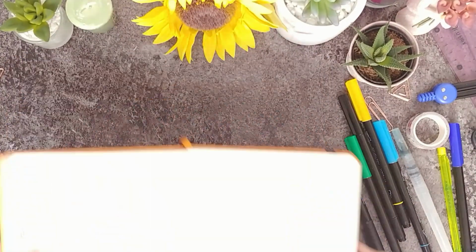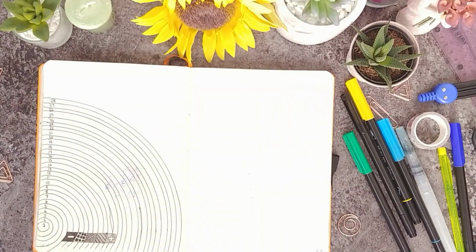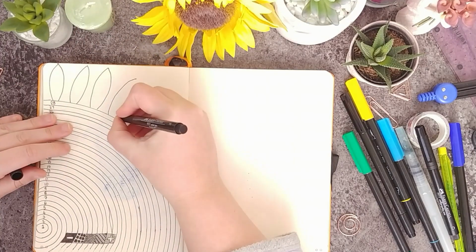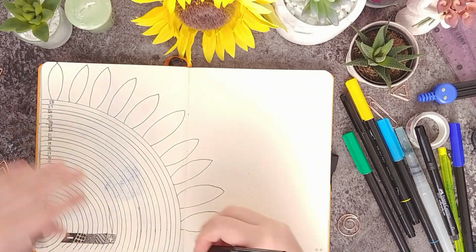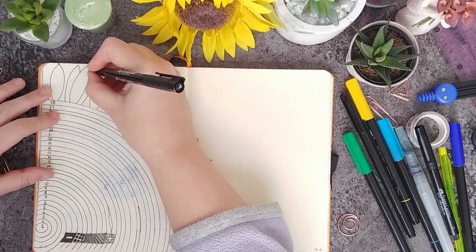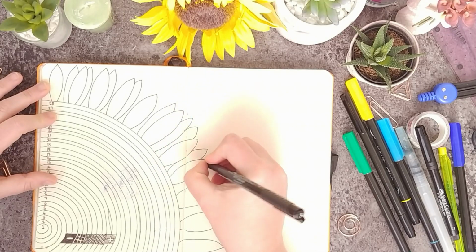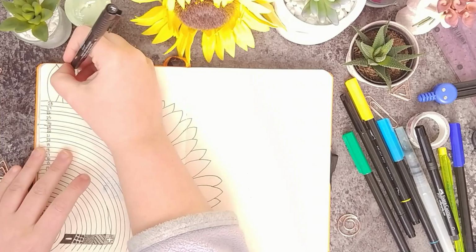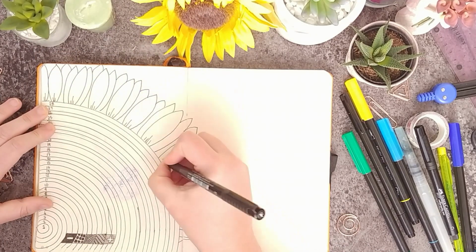I'm also combining mood and gratitude this month, which I think is quite fun. I'm going to write a word in each of these petals around the outside, and I also have a space for a little line or comments, which I'll do on the right in a moment. So I've made sure I've had 28 sections of petals, which are all different sizes, but gives that sunflower impression.